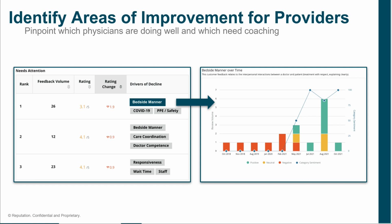The majority of the feedback is on one single provider. And so the above, what you see on the screen, is something that an organization that we work with experienced. This particular provider was seeing consistent negative reviews on bedside manner, and it was driving down sentiment for the whole location. So they implemented some coaching strategies for the particular provider, and you can see that sentiment continued to start to improve.